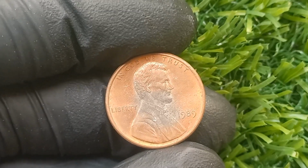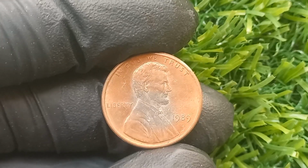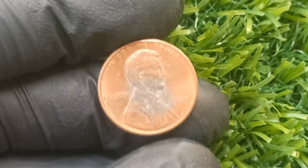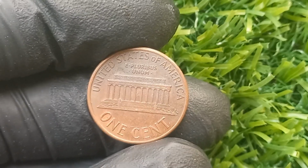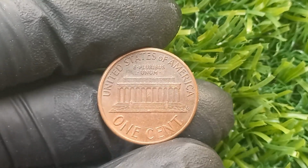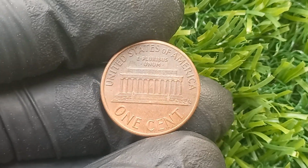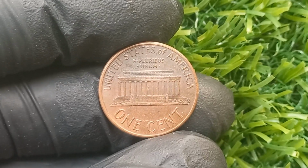Millions of pennies flooding the market every year, but only a handful of these elusive no mint mark versions survive in pristine condition. And when they do surface, collectors know instantly they're holding a near-priceless artifact. But here's where it gets even more exciting. The current market value of this rare coin has soared to a staggering $884,000. Not a typo. Nearly $900,000 for a coin that costs 1 cent to make.